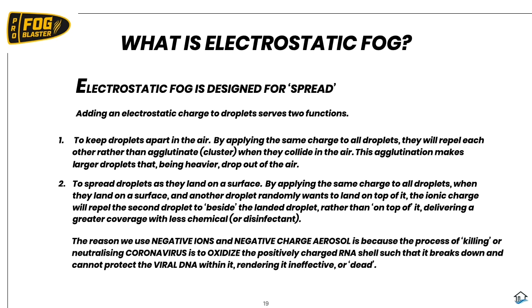The reason we use negative ions and negatively charged aerosol with disinfectant is because the process of killing or neutralizing coronavirus is to oxidize the positively charged RNA envelope or shell such that it breaks down and cannot protect the viral RNA within it, rendering it ineffective or dead.